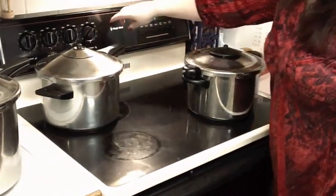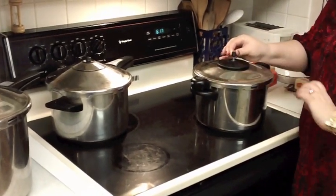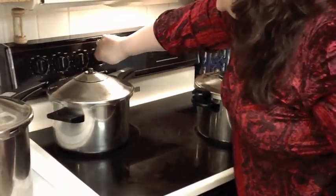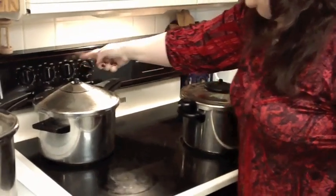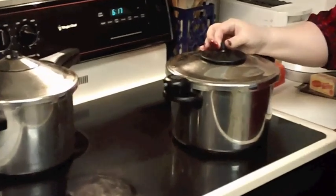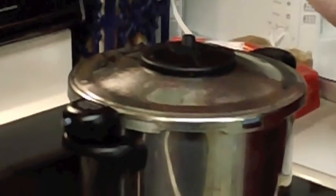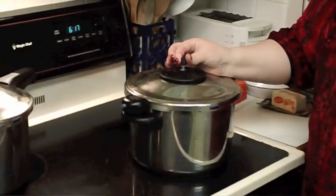Just turn it on to high heat, and once this comes to full pressure, where you have the 2 lines, I reduce my heat all the way to 2 or 1 because you just want to maintain that pressure. It's really amazing. I'll show you in the next episode when I actually cook with this, but it's amazing how little energy you can use to keep these cooking at high pressure.